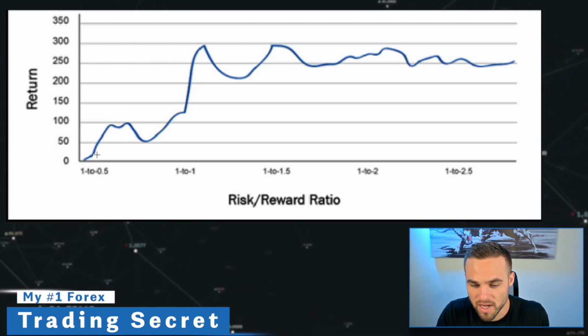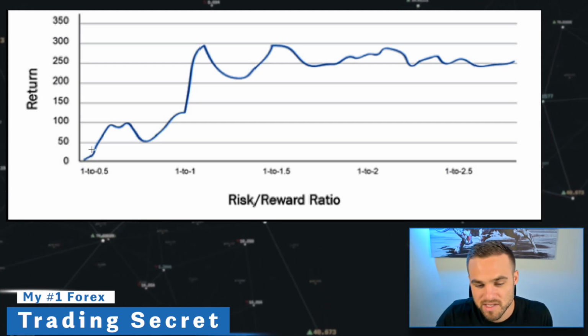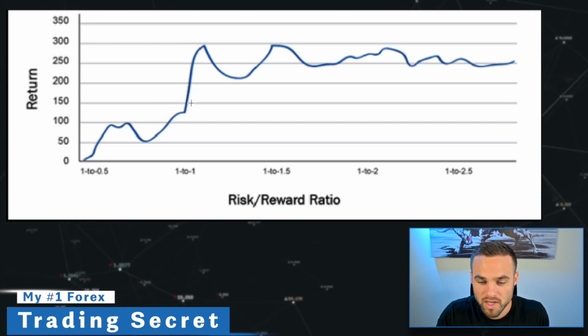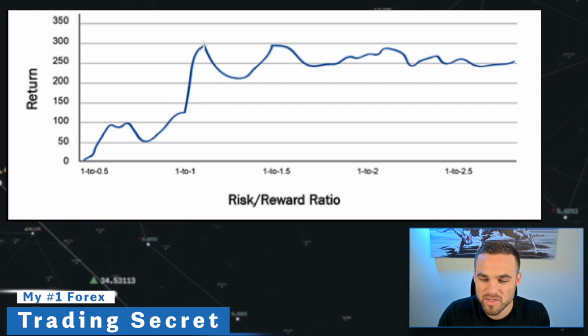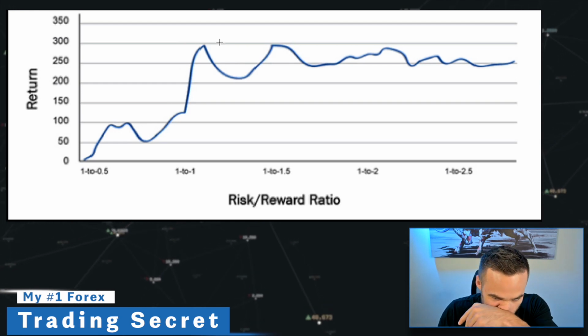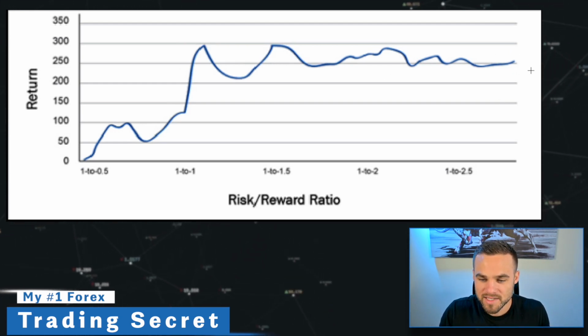And if we just take a look at this, this is a negative risk to reward ratio. And you can see the profitability of the system is very low. Once you get up to this 1-to-1 risk to reward ratio range around here, you get this big spike. And then you see that it flattens off, like anything from a 1-to-1 to basically a 1 to 2.5 risk to reward ratio seems to flatten off.